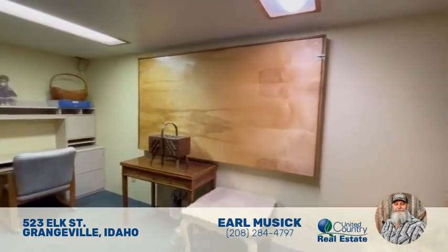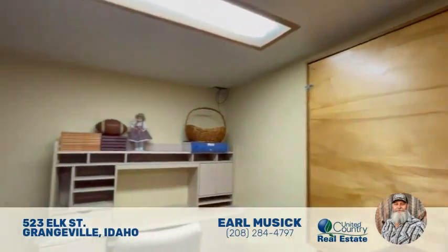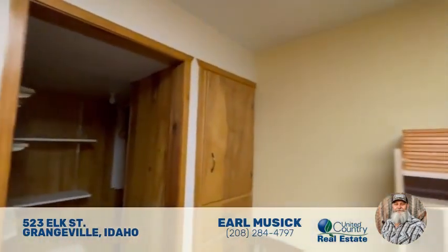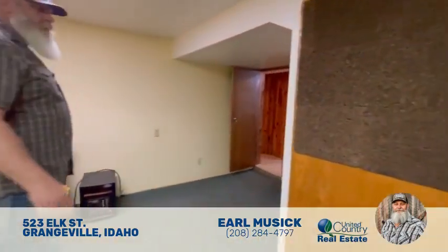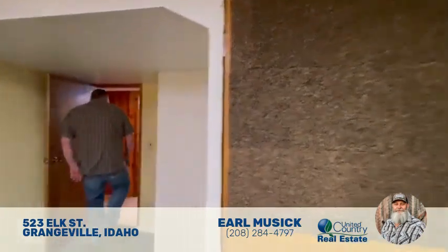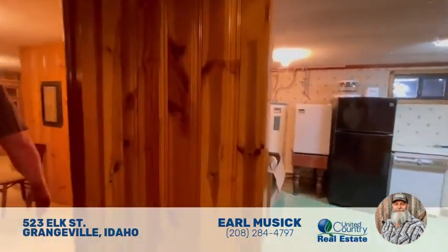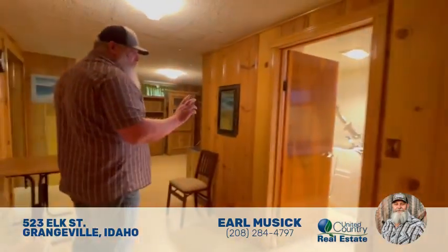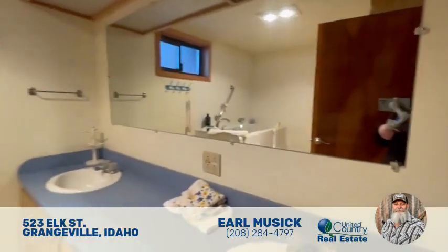That big table there you see mounted on the wall is a drafting table. Would be great for any kind of crafts that you might have. Then there's a closet, some built-in shelves, and their furnace is right here behind this door. Moving down the hallway a little bit, we have a bathroom right here. Dual vanity, has the step-in tub.